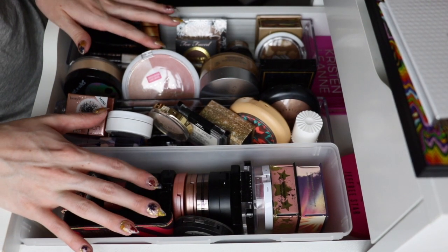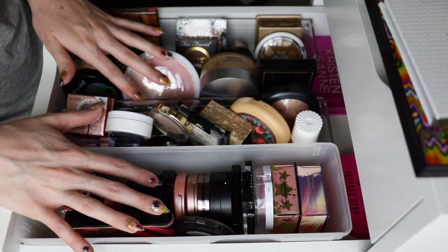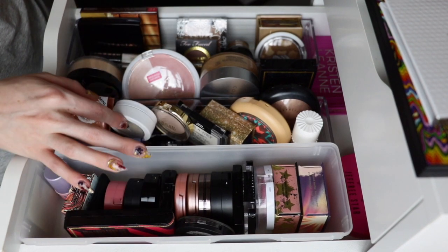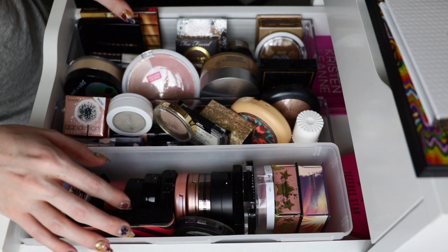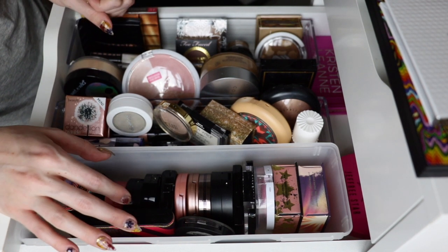I did actually pull out every single one of my cheek products, even ones that I'm using a lot right now that I keep on my vanity, and for some reason decided to show them all in this video. So everything is jammed in here. That's why they don't really fit very well, but we're just gonna go section by section. Let's do palettes first. Cheek products are hard for me.